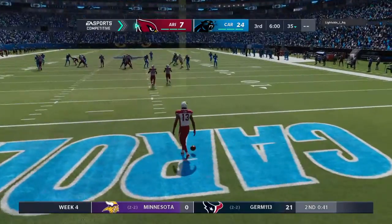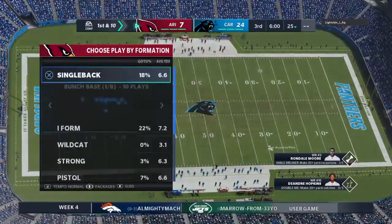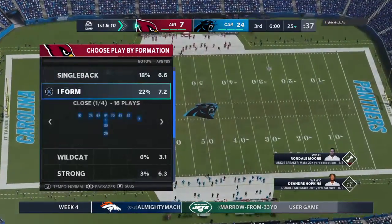Fielded in the end zone. And no fireworks to start the half. This will be a touchback.